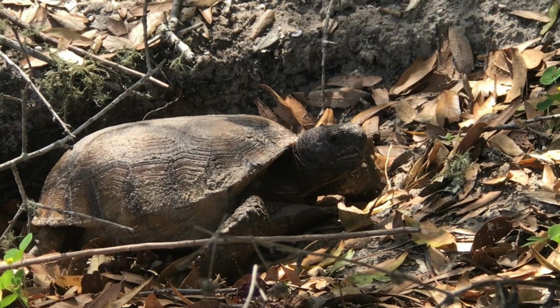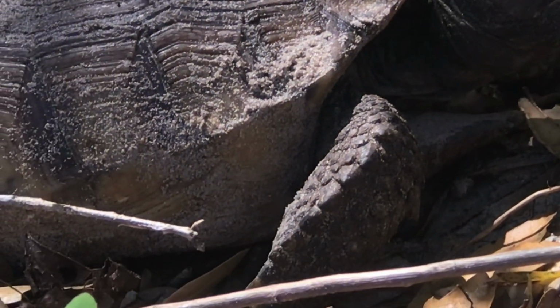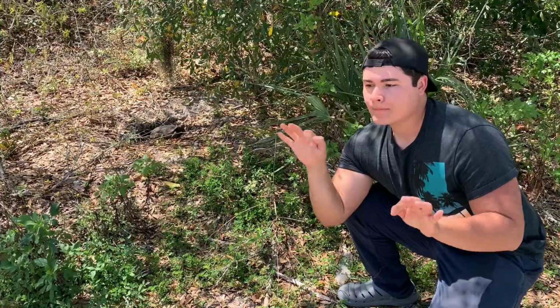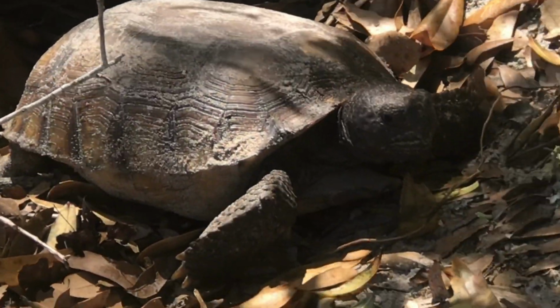As you can see, the tortoise has thick-scaled arms with pointy claws. They're extremely important and allow it to dig deep into the dirt. Both strong and effective.